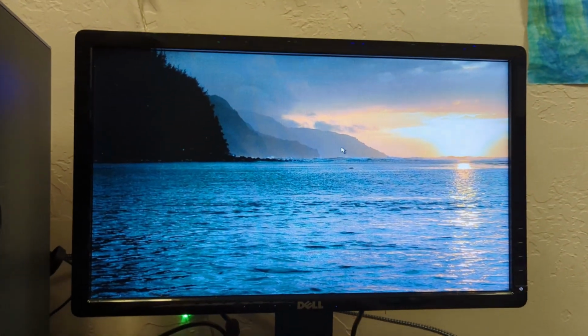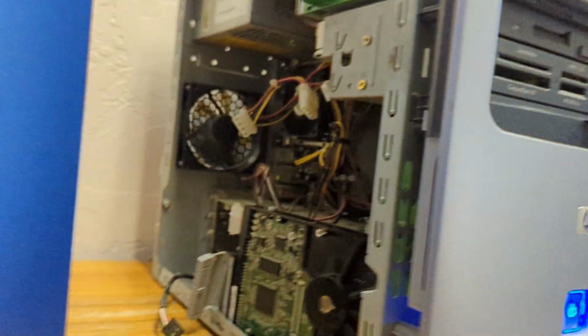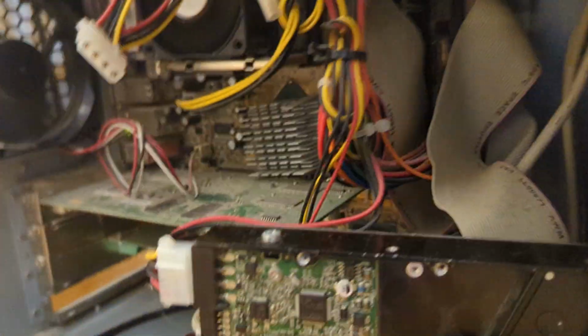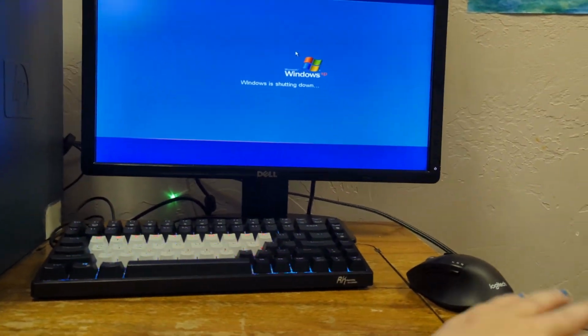But let's watch the boot up. I know this is a long video, but I haven't showed this computer in a long time. This is what the inside looks like. It's really dusty. I need to clean it out. Let's be honest here. Windows is shutting down. More like it's restarting.